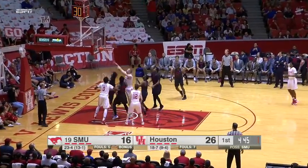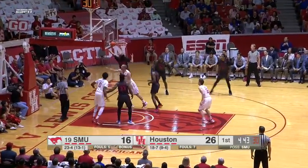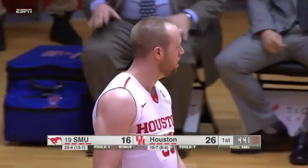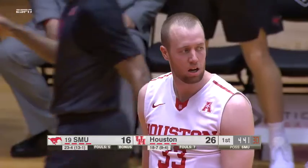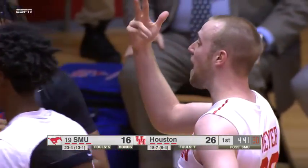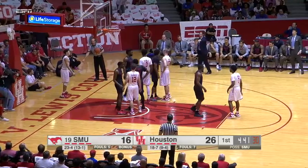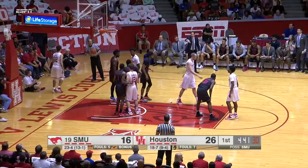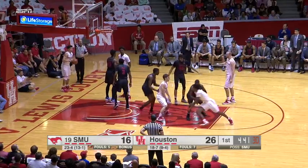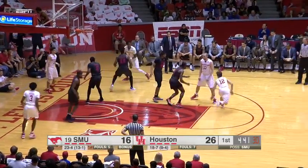Van Beck throws it up with 1 second left on the shot clock. Look at Meyer fight for the rebound with Ben Moore. Out of bounds off SMU. Kyle Meyer has given Kelvin Sampson some huge minutes so far today, just banging around inside, playing with a lot of energy. He doesn't do it with a lot of flash, but toughness at a premium for Meyer.